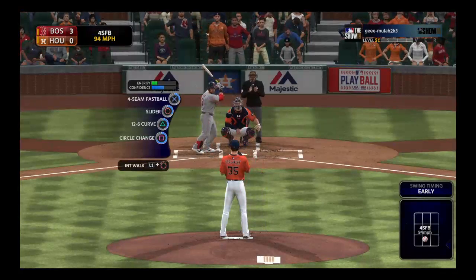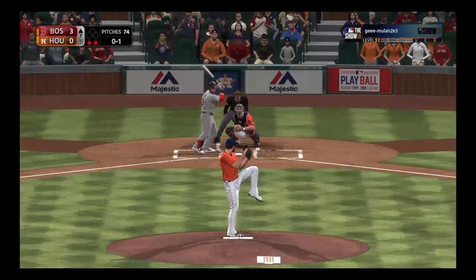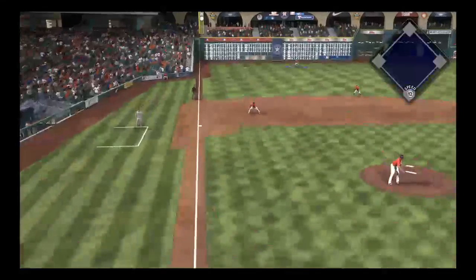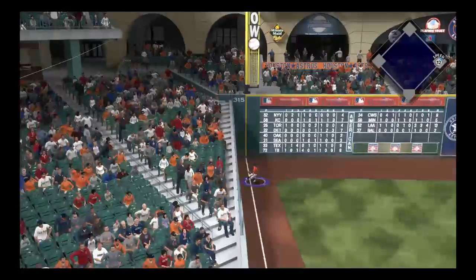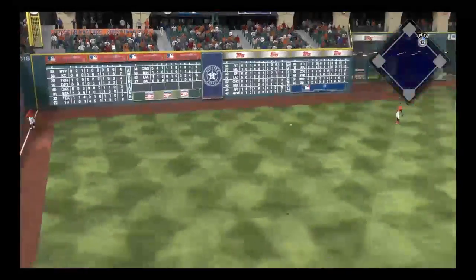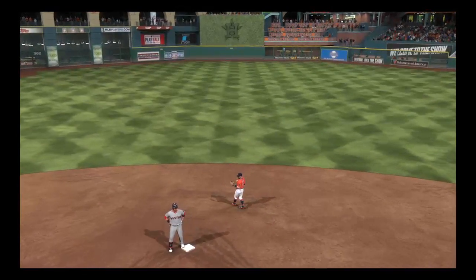And there's a fastball from Verlander to jump ahead 0-1. Driven down the left field line. Will it stay fair? It will as it heads to the corner. A fair ball. The throw into second. And he'll make it to second base now with 2 gone.